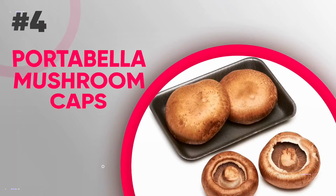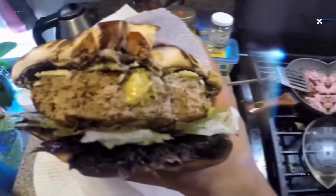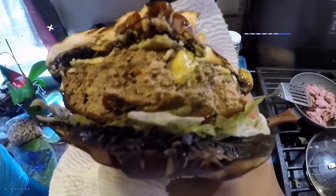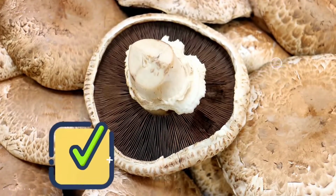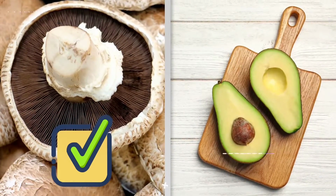Well, it turns out portobello mushroom caps are perfect for this, and even if you don't like mushrooms, I recommend at least trying a portobello mushroom burger because all the flavors combine together in a way that makes it taste just like a cheeseburger, especially when you use a grill. The portobello bun is also my choice over other messy low-carb alternatives like using avocado halves for buns.